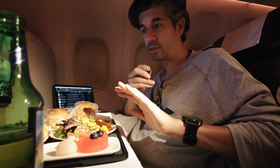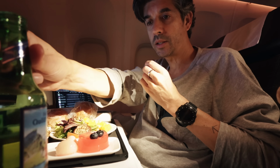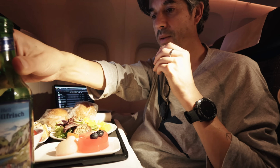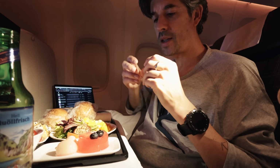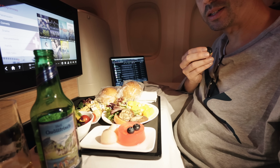Can we just take a moment to appreciate a couple of things now that the dinner service is here? First of all, this is the most Swiss beer I think I've ever been given. Look at those happy people in the Swiss Alps up there. Secondly, this vegan meal looks excellent. And thirdly, with the throne seat, can you see what I can do now is I've got my meal and I've got my laptop over to one side, out the way.